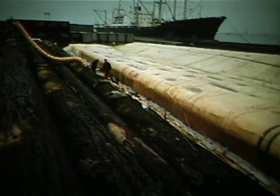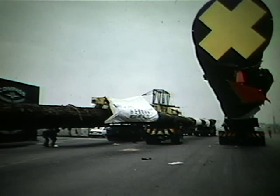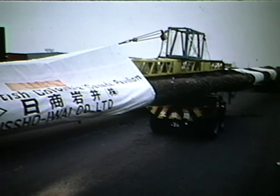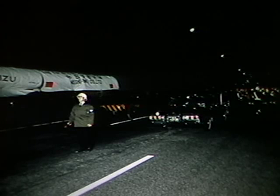The workers, protected from the dangerous fumes by gas masks, covered the logs with plastic, and the fumigant was pumped inside. When it came to hauling the logs from Kobe to Osaka, it was lucky for us that a new elevated toll highway connected the two cities. Had it not been there, the difficulties of negotiating the typically narrow and twisting roads of Japan might have been insurmountable. As it was, the Japanese traffic police decided that the moving job must be done at night, when the highway traffic would be at a minimum.